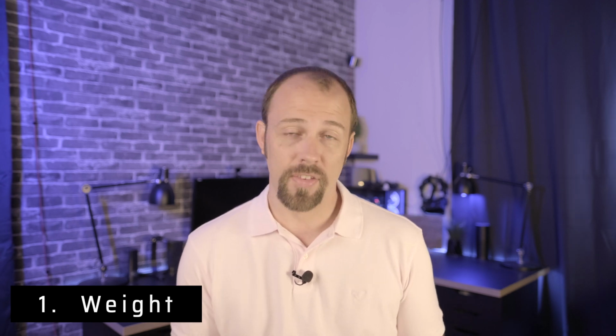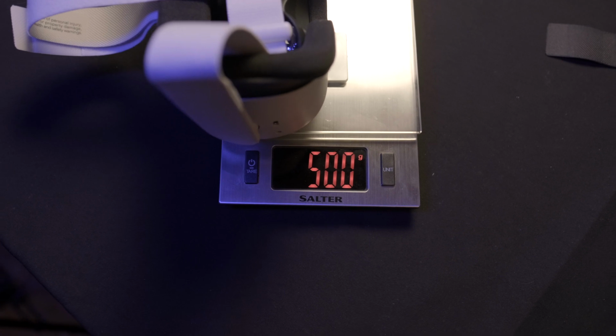Okay, so now on to the cons. And yes, there are quite a few of them. First up, we have its weight. It's heavy. When compared to its tethered brethren, the Oculus could stand to lose a few grams. Now, it's not really noticeable when you're doing quick sessions, but for extended gameplay, you can definitely feel the neck strain.